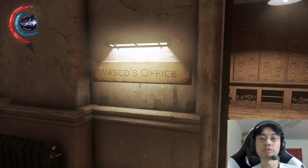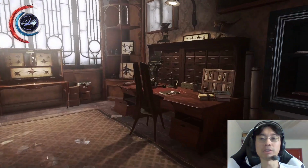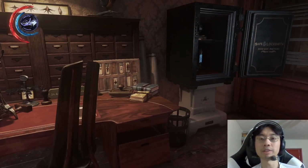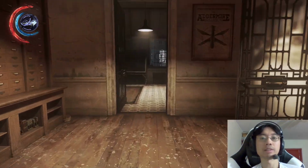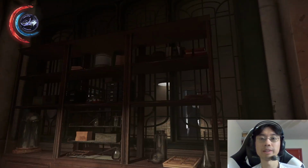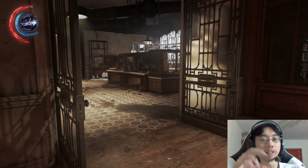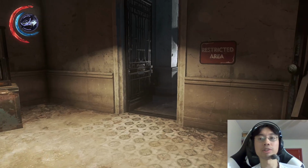Back here we have Vasco's office. Vasco, I believe, is the biologist or the chemist, biochemist. He's got a really fancy office here, table, a lot of books back there, the records, and over here his personal lab with more chemistry equipment. I'm just thinking, the surgery is kind of small, the chemical lab is kind of big. So you can kind of see what they're focusing on.